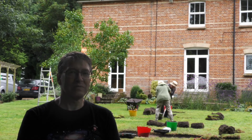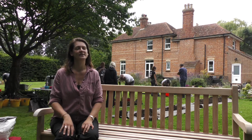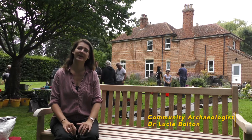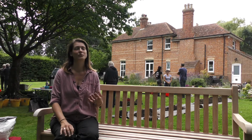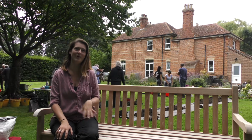So we got in touch with Lucy at the Fifth Continent Project. We did a little bit of background research before we even did our geophysical survey, and one of those things was looking at old maps. We started off by looking at the old OS maps, but the earliest OS map was drawn at about the same time that this house was built. So it just shows this house on the OS maps.